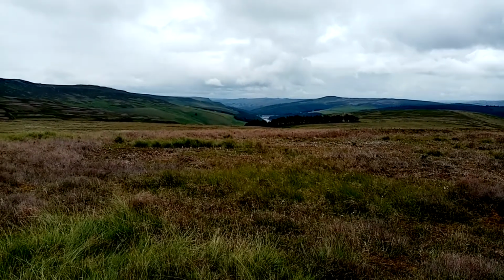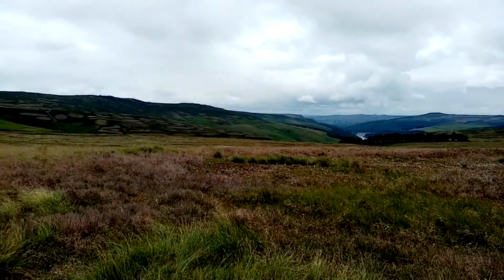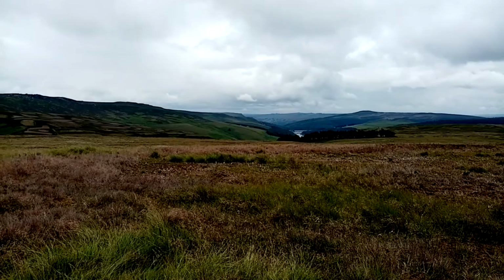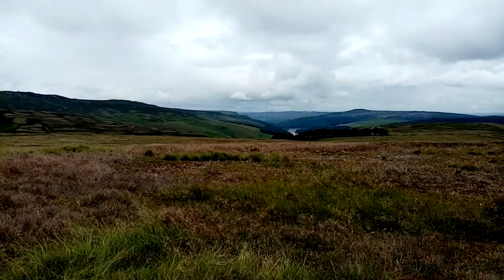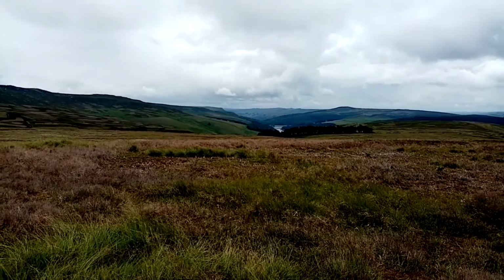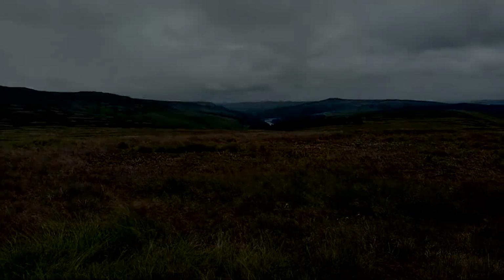Path levels out now, and you can see to the left up to Derwent Edge, but you also get a glimpse right down the Derwent Valley to the road viaduct at the far end, down at Ladybower. Since I left the reservoir, I've not seen a single soul. I know it's midweek, but it's lovely and peaceful up here. Just what the doctor ordered. No, he didn't, but you know what I mean.